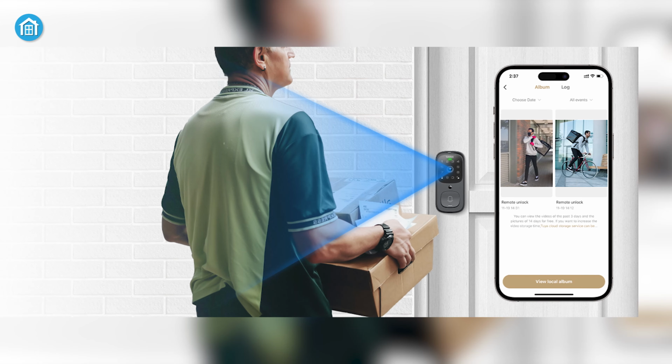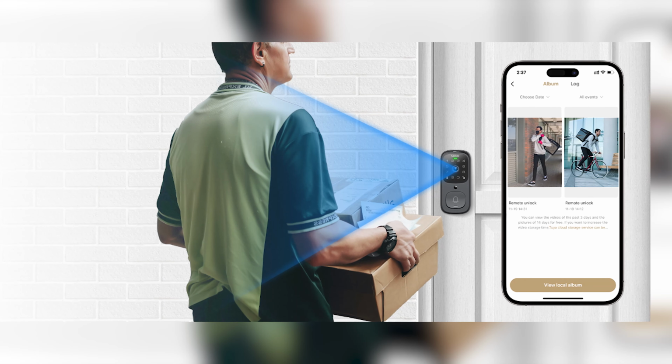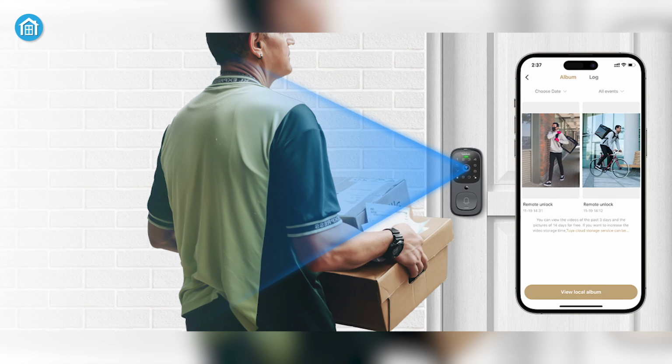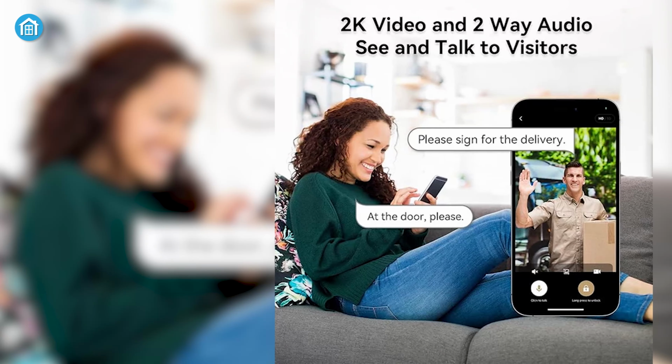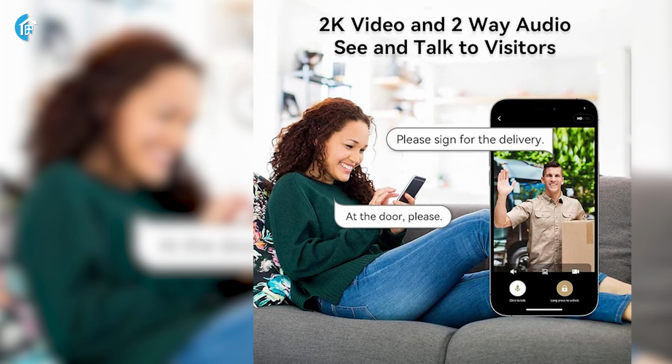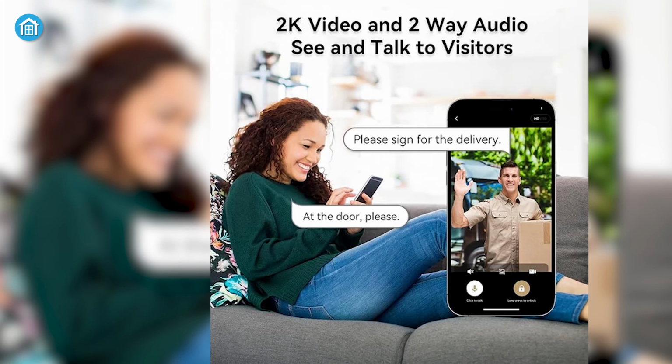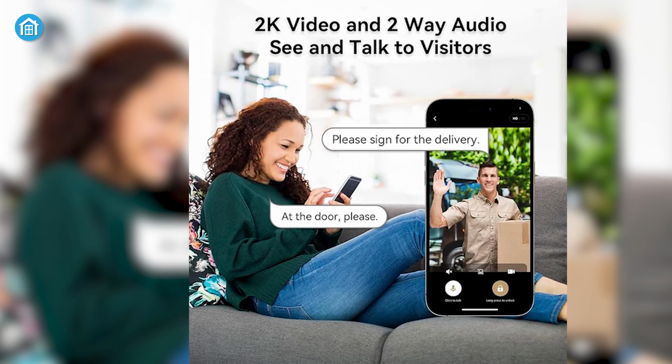This smart lock is a do-it-all front door upgrade that blends a smart lock, video doorbell, and security camera into one device. It's got a 2K HD camera with a super wide 180-degree view and night vision, so you can see clearly whether it's day or night.